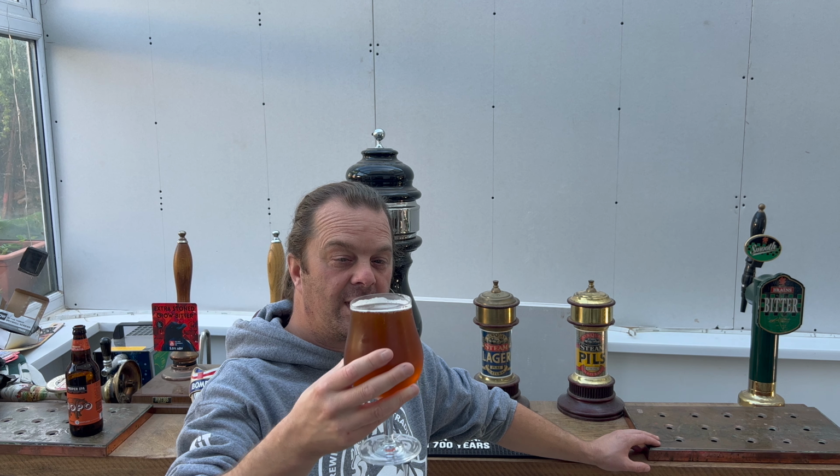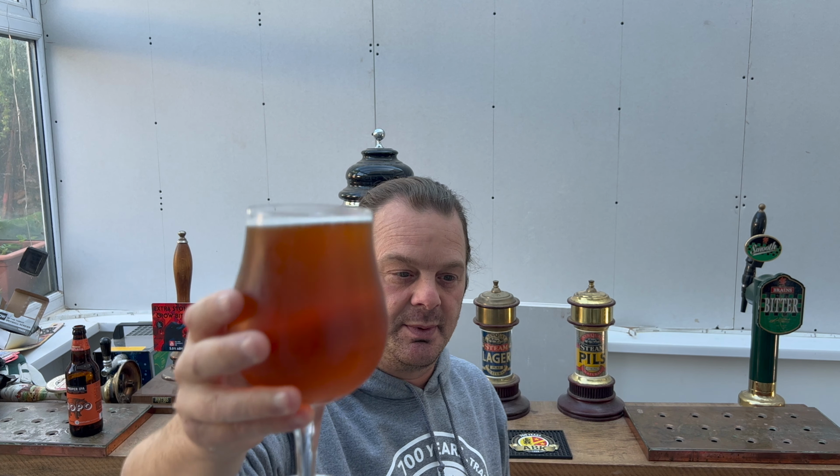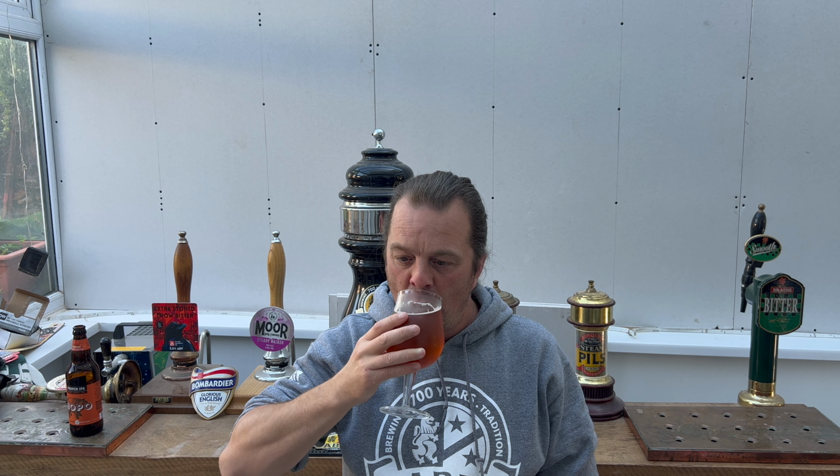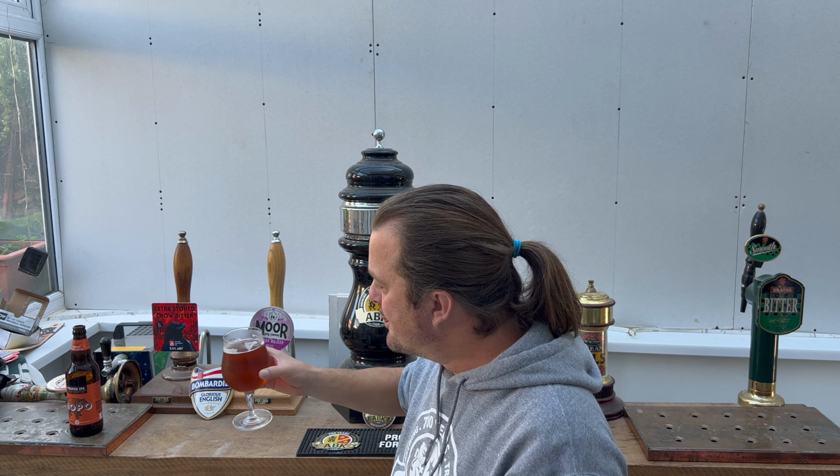And the aroma is right here in this glass, exactly what I was talking about just now. So let's get into this one, let's try it. Fabulous, fabulous, fabulous. Stone the crows.